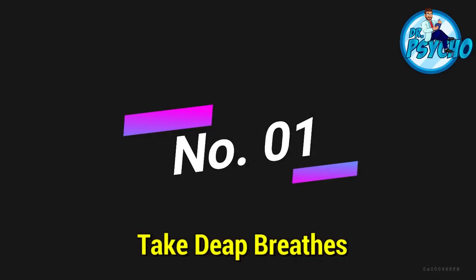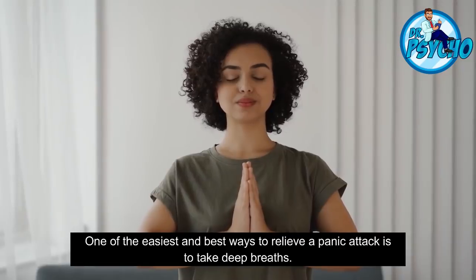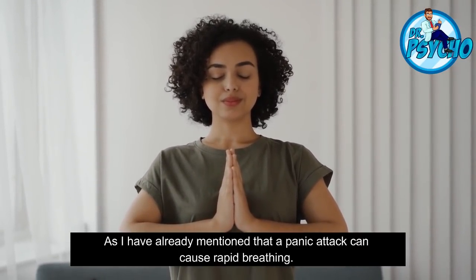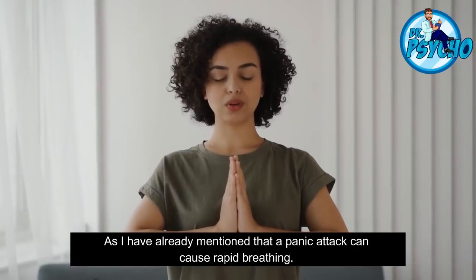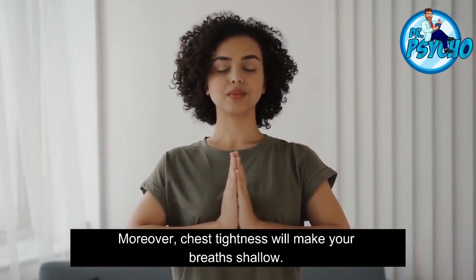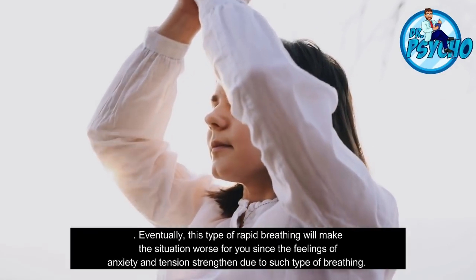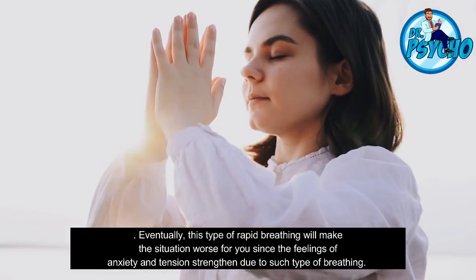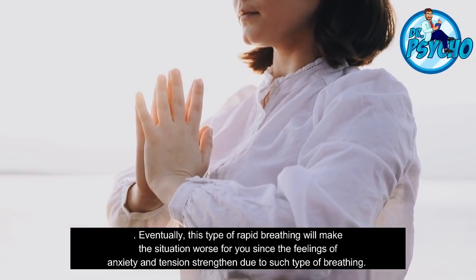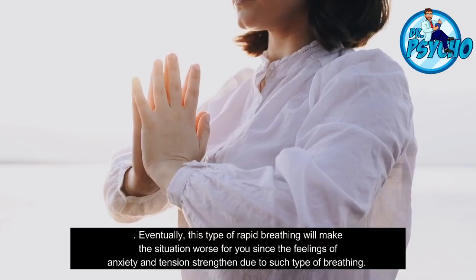Number 1, take deep breaths. One of the easiest and best ways to relieve a panic attack is to take deep breaths. It will help you bring them under control. As I have already mentioned, a panic attack can cause rapid breathing. Moreover, chest tightness will make your breath shallow. Eventually, this type of rapid breathing will make the situation worse for you, since the feelings of anxiety and tension strengthen due to such type of breathing.